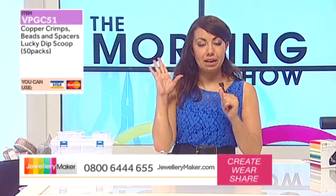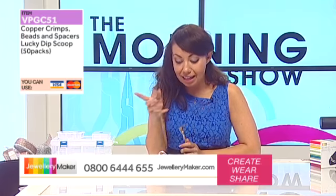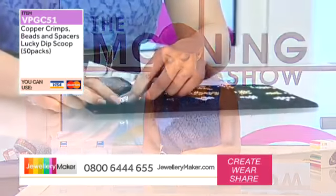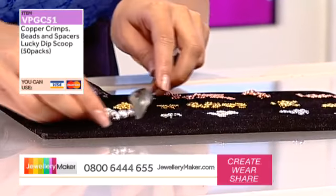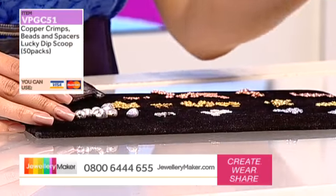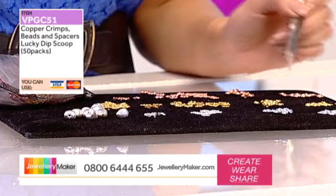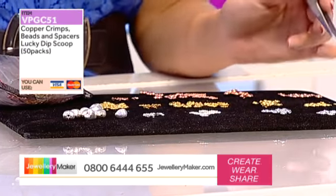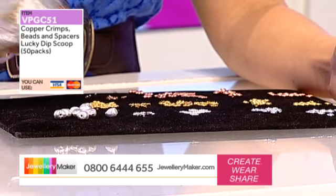But what I will say is you will be getting 50 packs. Now, a pack is not an individual component. A pack is, for example, all of these beads you see here. That there is a pack. Just this section here, that's one pack. All of those crimps that you see there, that is one pack, etc. So out on this board, I've actually only got 1, 2, 3, 4, 5, 10, 15 packs. There's only 15 packs. You're getting 50 in this selection.